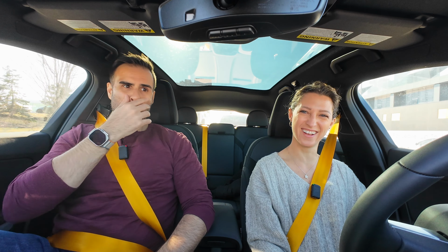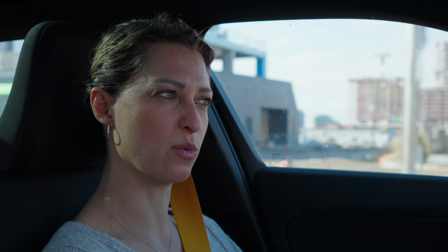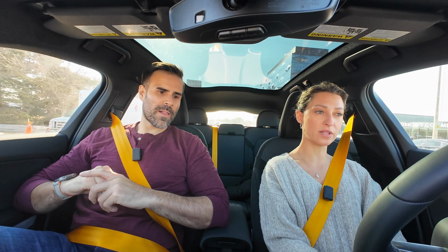The cabin. Seats, comfortable. Very comfortable. No complaints about the seats at all. They're not perforated, which is fine. Well, you can get the perforated seats for an upgrade. I think it's like $4,000, which I probably wouldn't pay for that. Well, because you live in Canada, but if you're in a hot climate, perforated seats are kind of nice. Yeah, maybe. But I think these seats are really nice.